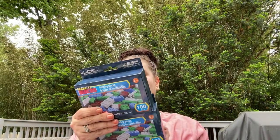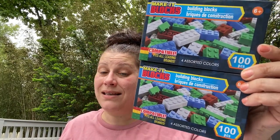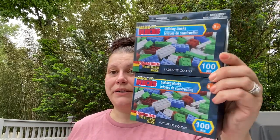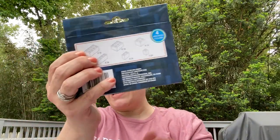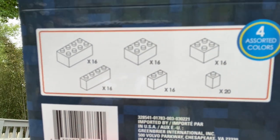All right, and the next category is a little larger, but still not that big. This is going to be toys. Okay, so the first thing I picked up from the toy section, I got two of these. These are definitely new. 100 count building blocks by Make It Blocks, compatible with all leading brands, and there's four assorted colors in there. It says ages 6 and up. I'm just gonna hold this up for you to look at. This is what it comes with, quantity wise, etc.